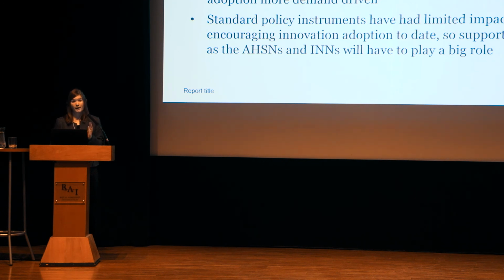The government has not fully financed the Accelerated Access Review recommendations, and it's probably overlooked important aspects. We also know from past experience that standard policy instruments have had very limited impact on encouraging innovation adoption to date. For example, Innovation, Health and Wealth was largely not as successful as it could have been. It relied on sequins, it relied on financial incentives, and these things just weren't productive in getting the NHS to take on new innovations. So supportive bodies like AHSNs and INNs will have to play a very big role in change management, holding the hands of both industry and the NHS to make that change.